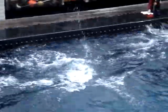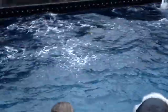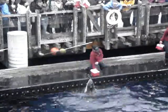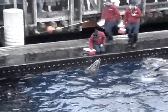Oh, that's awesome. 3 of them were accidentally entangled in fishing knots off the coast of Japan. But thankfully they were rescued, and they're here to help remind us that there are things we can do to make sure that doesn't happen again. And one of the best ways that we can help the dolphins is just by making sure our garbage doesn't end up in their homes.